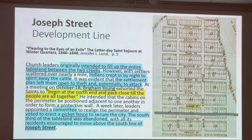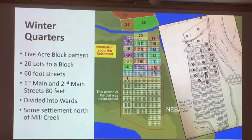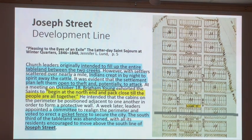Why did they not fully develop the entire platted plat? It is because of concerns about security and attack. Brigham Young exhorted on October 18th, 1846, that they begin at the north end and then start to the south. So the actual built part of Winter Quarters does not include the entire plat, as shown here, but was cut off on the lots south of Joseph Street. And we'll talk a little bit more about those streets here later.